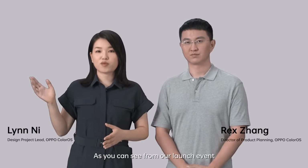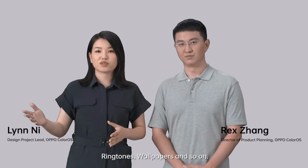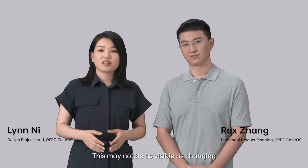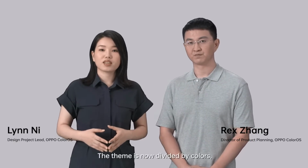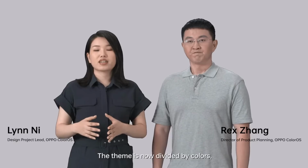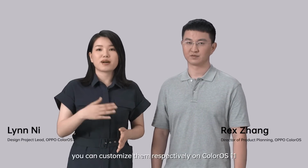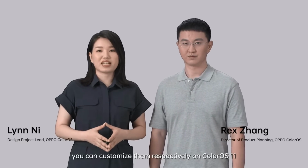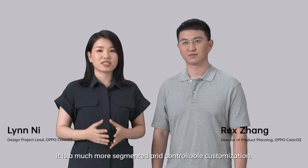As you can see from our launch event, we provide customizations for dark mode, the always-on display, ringtones, wallpapers, and so on. This may not be as visible as changing the icons or themes, but we think it has true impact on our users' day-to-day use. The theme is now divided by colors, icons, fonts, and even ringtones. You can customize them respectively on ColorOS 11. It is a much more segmented and controllable customization.